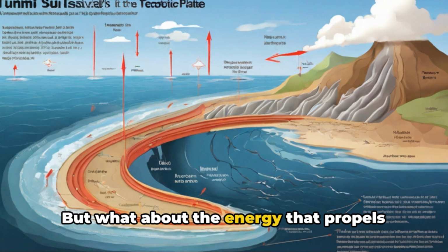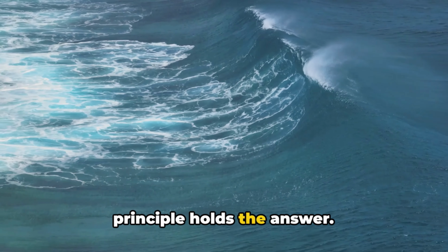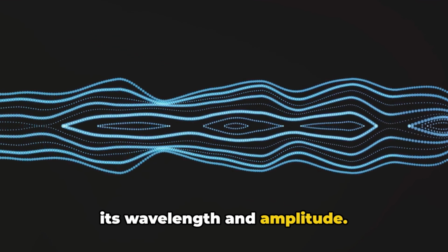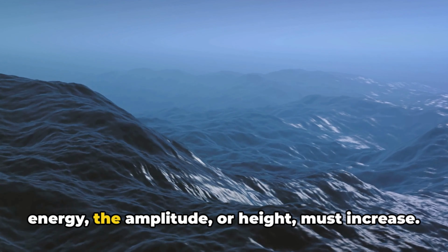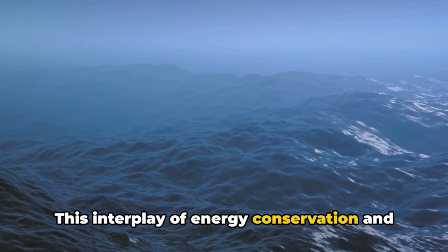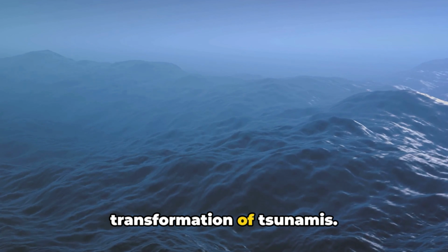But what about the energy that propels this wave? The conservation of energy principle holds the answer. The energy of a wave is distributed over its wavelength and amplitude. In deep water, a tsunami's wavelength is long and its amplitude is small. But as the depth decreases, the wavelength shortens, and to conserve energy, the amplitude or height must increase. This interplay of energy conservation and wave shoaling explains the monstrous transformation of tsunamis.